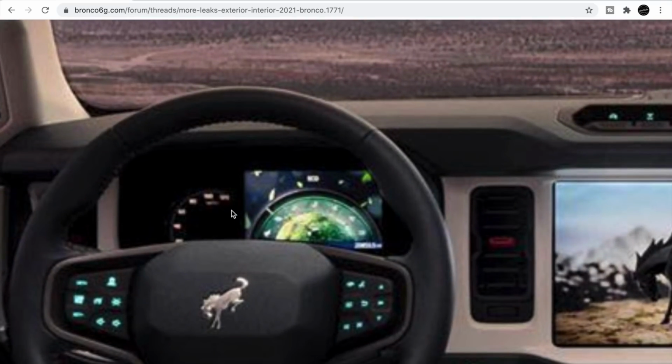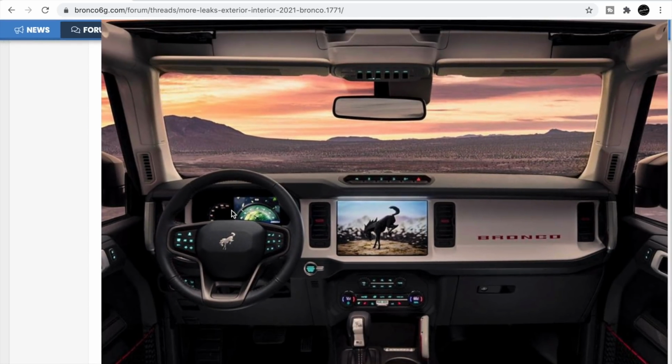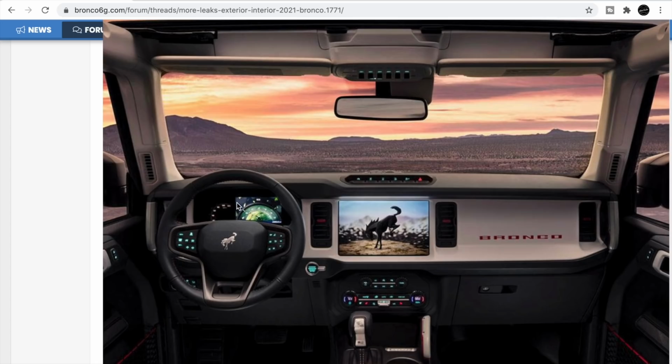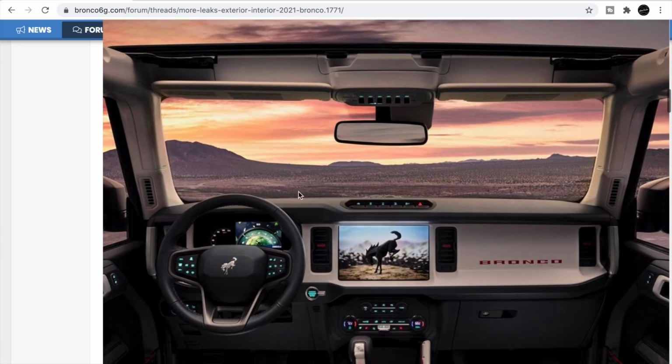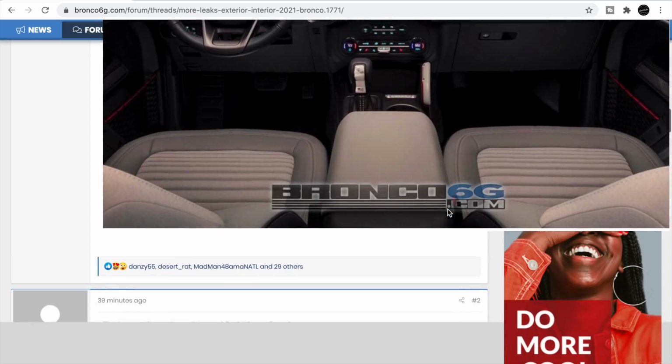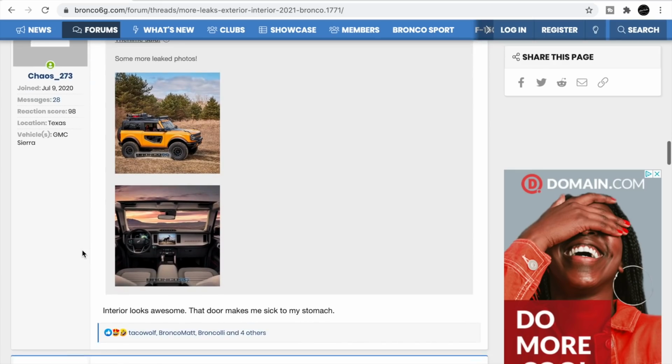I think what's going to be really cool is the dash and how they integrate all the different settings for the traction control and the mud terrain modes and all that. I think that will probably pop up really cool in the dash, along with all the things they've integrated with that. I'm expecting this to have quick release functionality here. They do have some cool vents here. So yeah, guys, this is pretty cool.